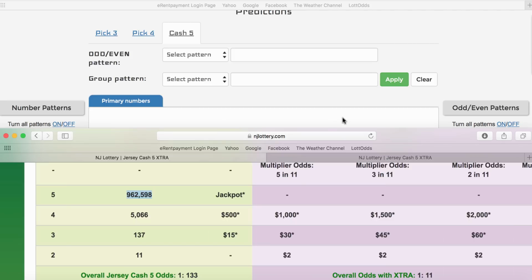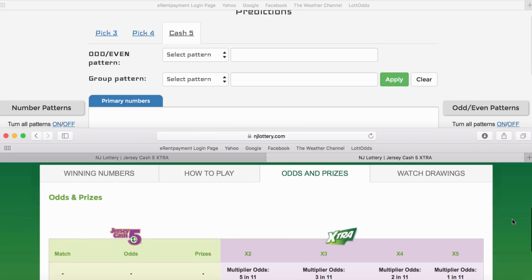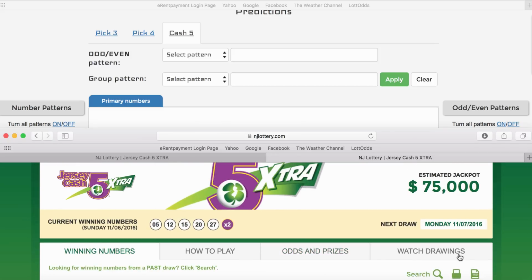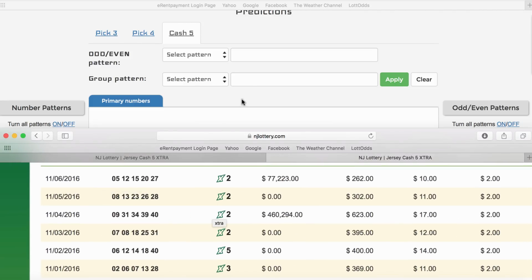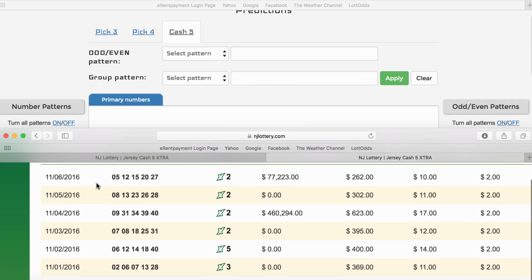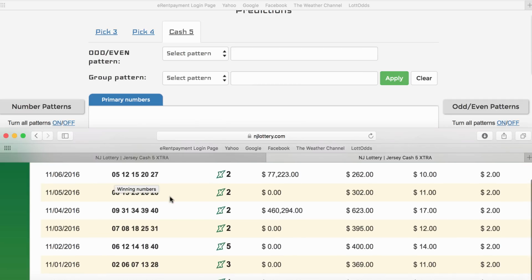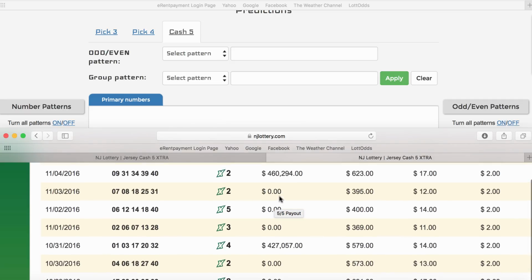All right, let me show you something. All right, let's go to the New Jersey Lottery past winners here. Let me just click that. Here are the past winners. Enlarge that a little bit so you can see the numbers. I want to show you how Cash 5 works first. Let's use this one, which had a $460,000 win. It's a good chunk of change, right? You're first going to look at this number: 9, 31, 34, 39, 40. You're going to look at the odd even pattern, then you're going to look at the group pattern.